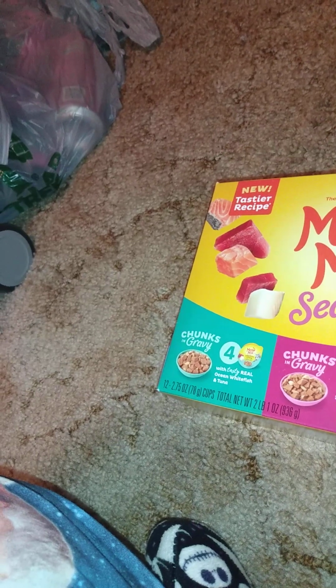Y'all probably wondering, I only bought that. I also bought that. I got the Meow Mix seafood mix. This is chunk and gravy with tasty real ocean whitefish and tuna. Delicious real salmon and ocean fish, real tuna and salmon. I got these because she likes these, but I also got these to try, see if she likes that or if she likes this, and see which ones she likes. Besides this one kind that she likes, that's just stuff that I do, because you never know if she likes it. Once in a while you could buy an extra one here and there.